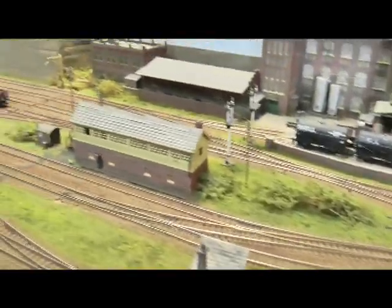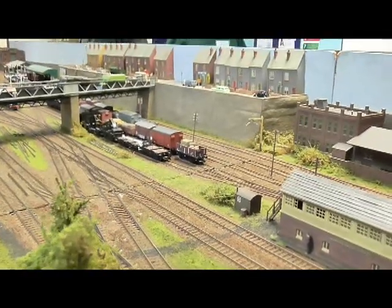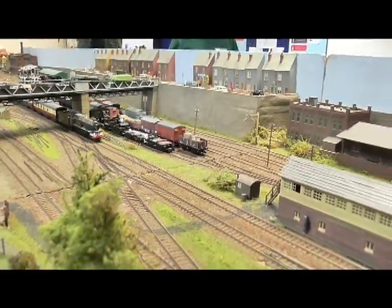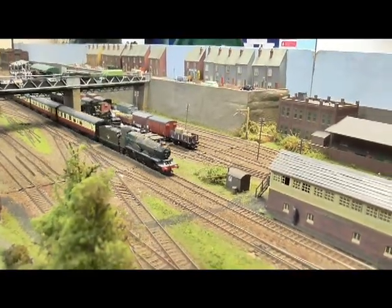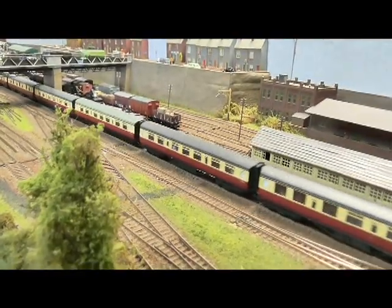Double O gauge, with some very interesting trains to pull. Interestingly loaded wagons and a lovely rake of carriages there.